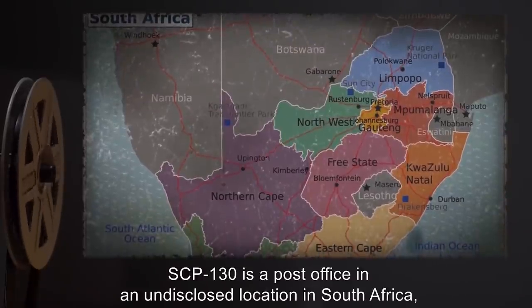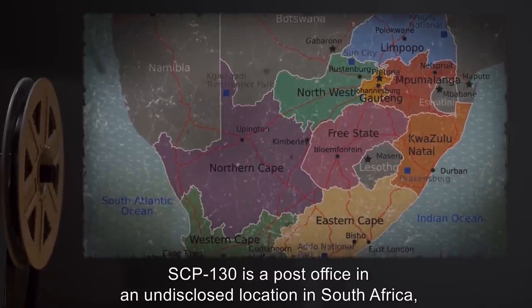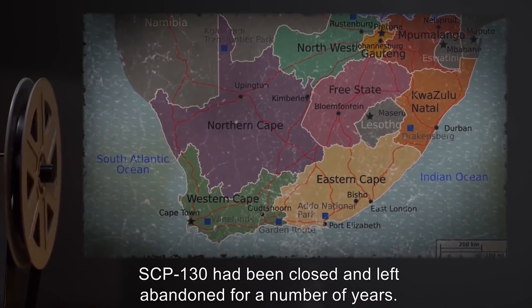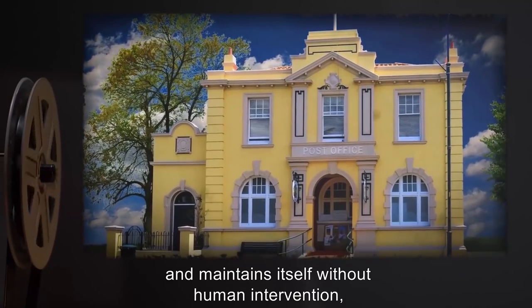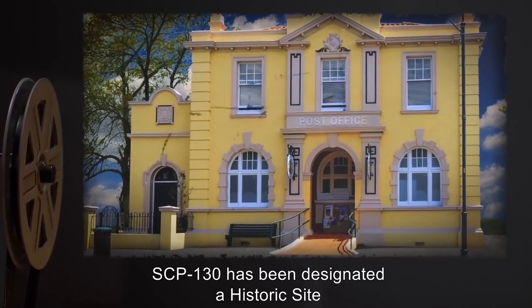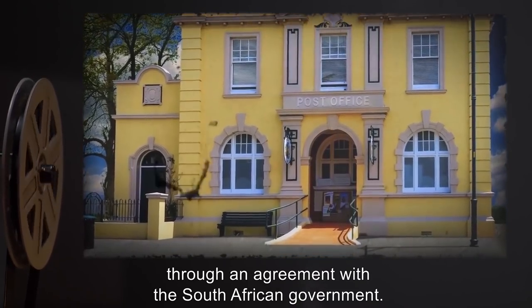Description. SCP-130 is a post office in an undisclosed location in South Africa, constructed in 18... SCP-130 had been closed and left abandoned for a number of years. The building is in excellent condition for its age, and maintains itself without human intervention, including moderate structural repairs. SCP-130 has been designated a historic site through an agreement with the South African government.